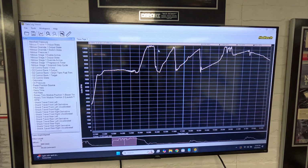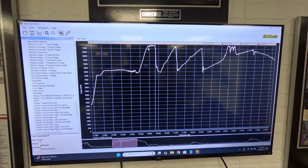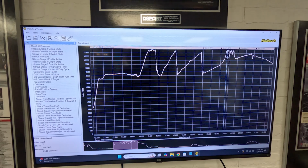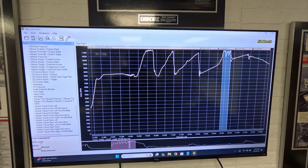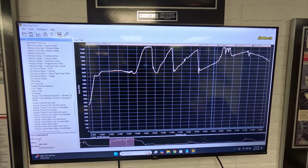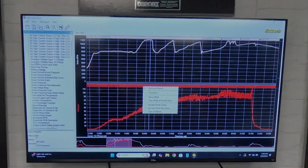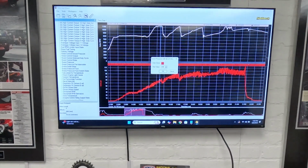Something that strikes you right away is right here, we're on the rev limiter. Let's see how long we're on the rev limiter for: 0.4 of a second. And then over here in fourth gear, we're also on the rev limiter for 0.45 of a second. So that's 0.85 of a second on the rev limiter, and that was on our personal best pass. Pretty incredible.